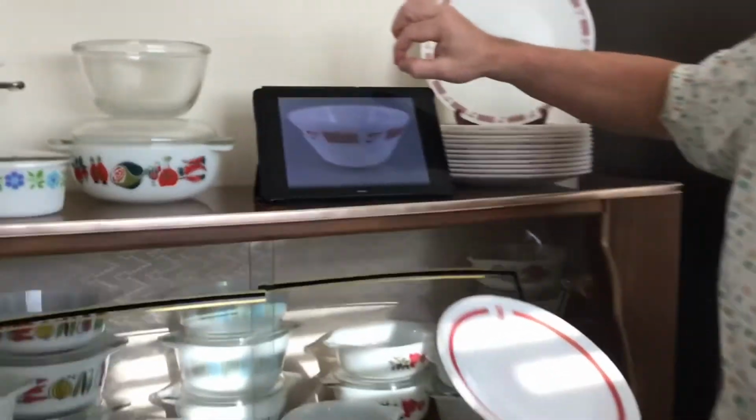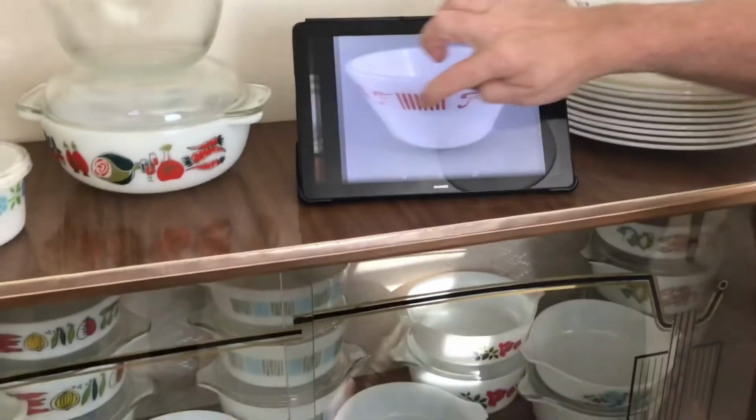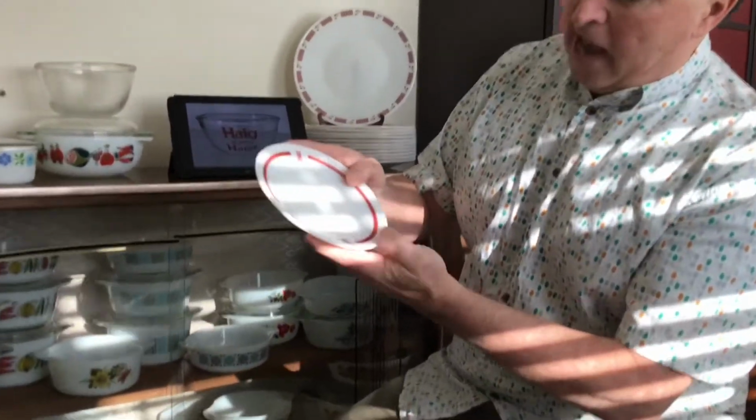Yeah, there it is. So I have a picture of a wee sugar bowl in this. Oh no, sorry, that's a different one. Back it up, my mistake. Okay, this one here has a K and an R on it.